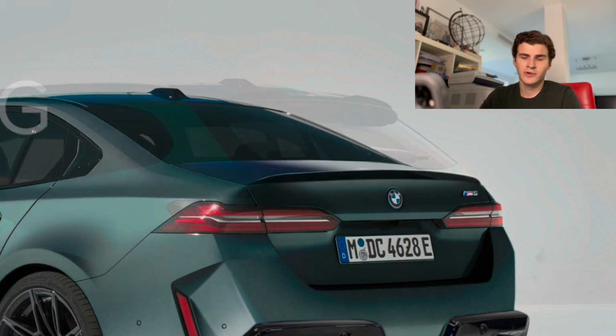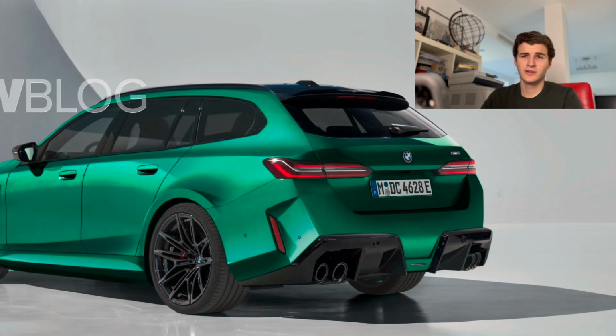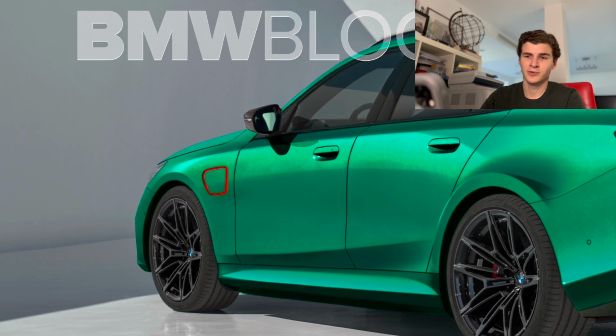Here we can compare them with those found on the sedan version. I personally feel like these new taillights on the touring version look way more elegant than on the sedan version and way more traditional BMW style, if you get what I mean. Additionally, the light reflectors have been positioned vertically, typical of M models, in this upward angled surface with the sharper edges. Oh, and here's the charging port that we discussed earlier, in case you haven't spotted it yet.